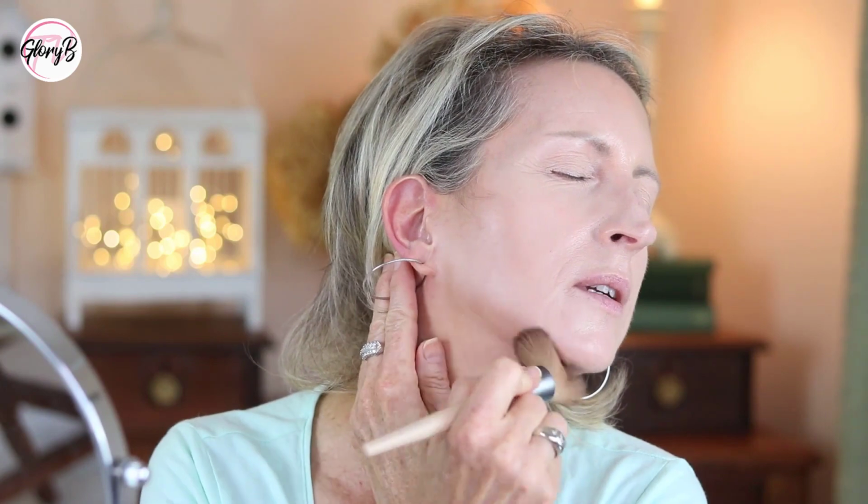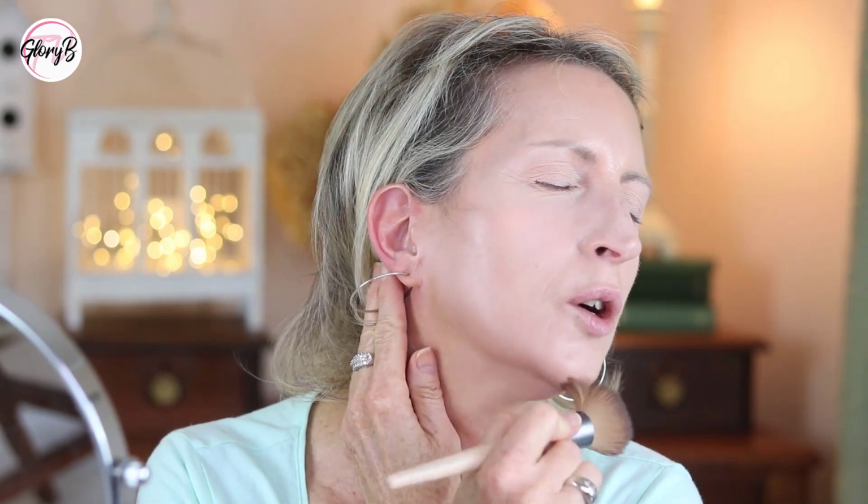The idea being that you're not going to notice my jowl area as much because I've darkened it a little bit, but just bringing it toward the ear. Now for a little bit of highlighter, my favorite is the Emlin Under Eye Concealer for this. This thing lasts for just years.